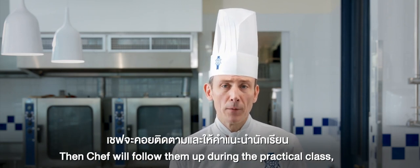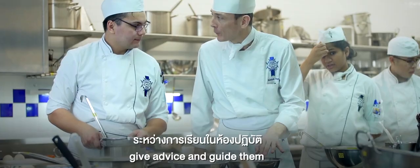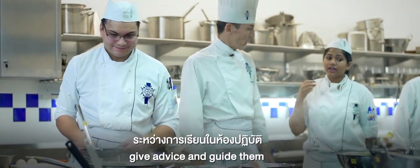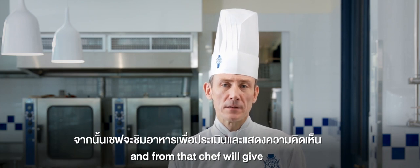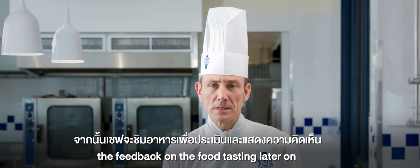The chef will follow them during the practical, give advice and guide them during the practical class to further develop their techniques, and afterwards the chef will do the food tasting and give feedback.